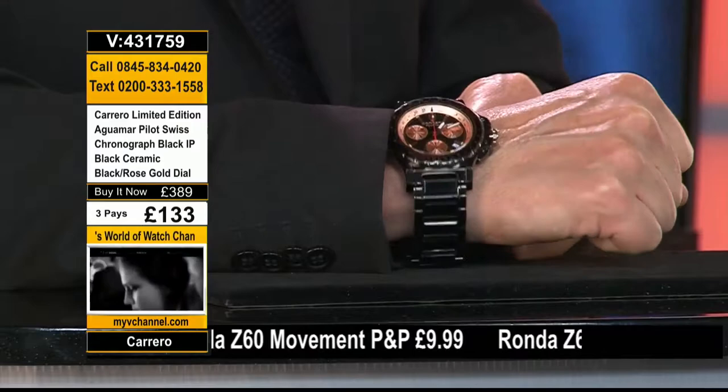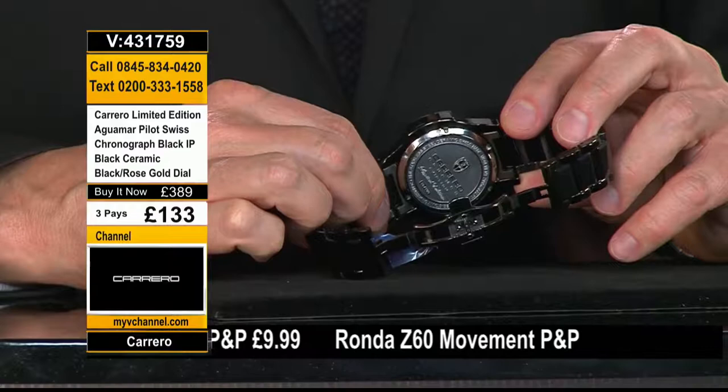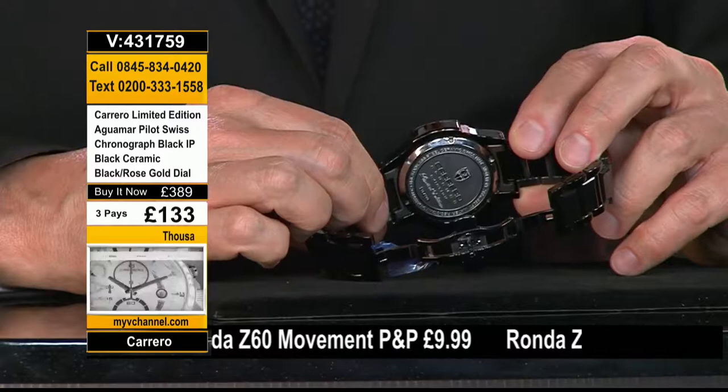Also, what I like about these too is in the back, they have the serial number. So if you have a certain number you want, you can always call us up and say, I want to place that order for Dave's brand new 2019 Alguamar Pilot, 100% Swiss chronograph, but does he have a certain number available? If we do, we'll get it for you.